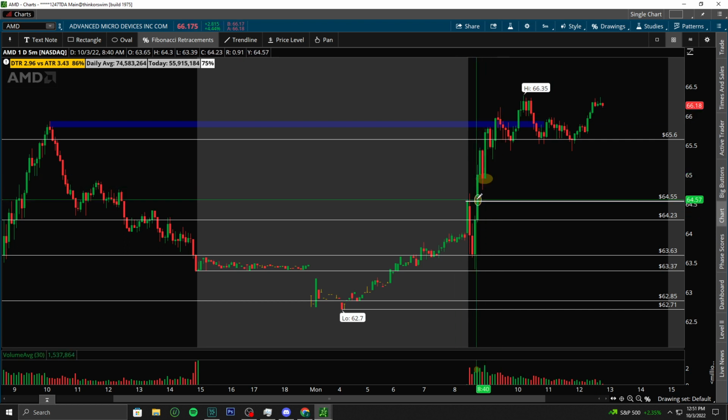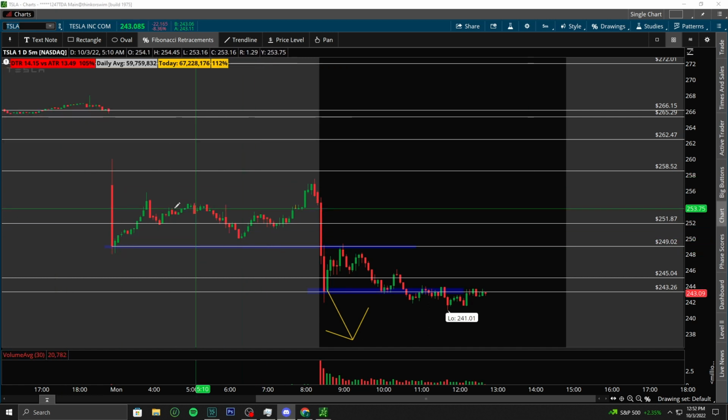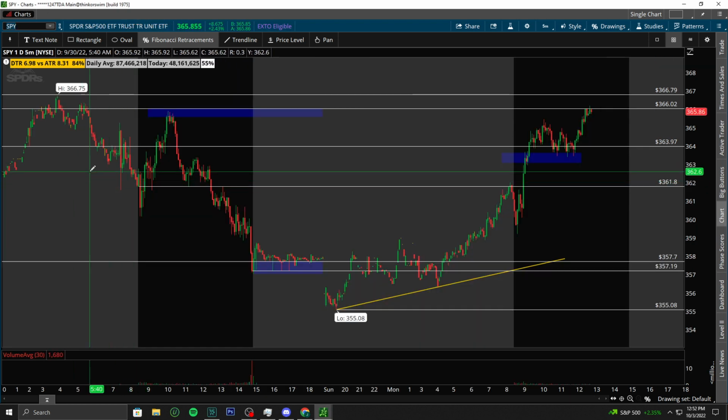So we got a lot of the bigger moves right there out of the initial market. Tesla, let me repeat it. Scalps were over 258.60s towards 260, and over 260, 250s towards 265, 266. We didn't get any of that to happen. We had below 248s and 243s for more downside, and we had under 248s and 249s, which was the pre-market low, into that first area, and since then we've just kind of seen simmer down moves under, so nothing really amazing. Tesla started the day off lower, so it made that price action a little bit more volatile, not as fun to follow. But the thing that really did play out from our list today was Apple, AMD, and then of course SPY.